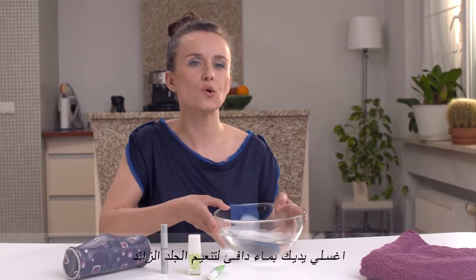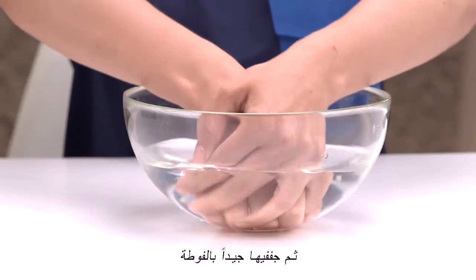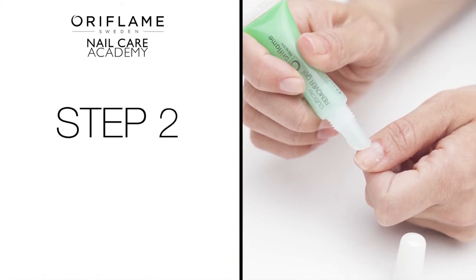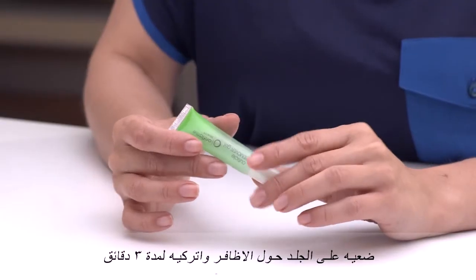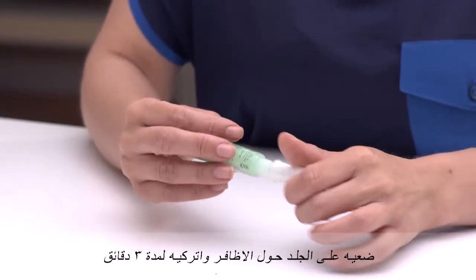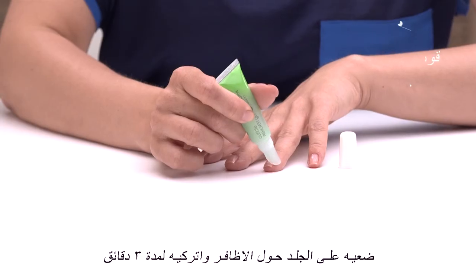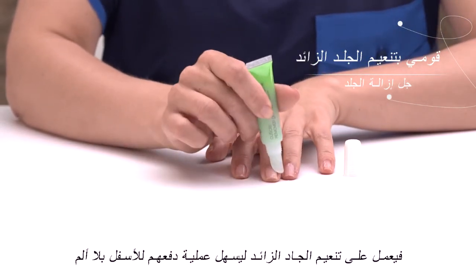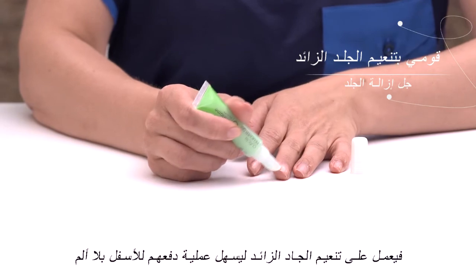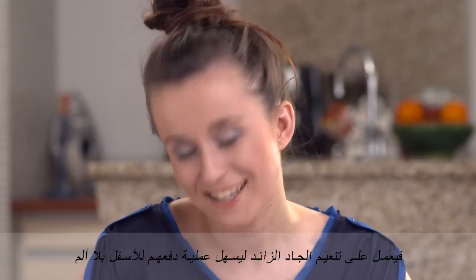Wash your hands in lukewarm water to soften the cuticles, then dry them with a towel. Additionally, you may use cuticle remover gel. Apply it on the cuticles around all your nails and leave it there for about 3 minutes. It softens the cuticles so that pushing them back becomes easy and painless.